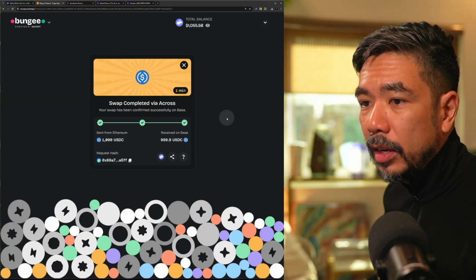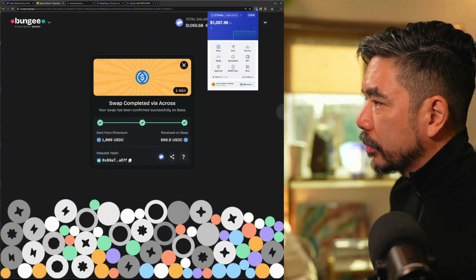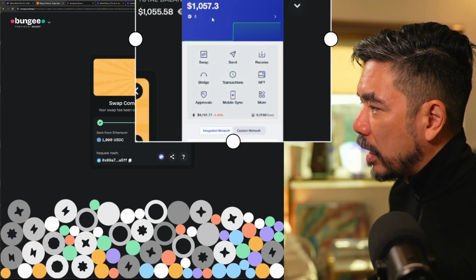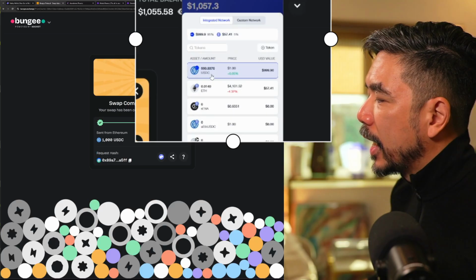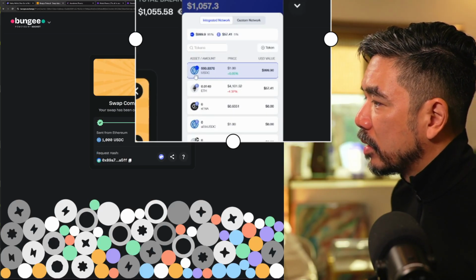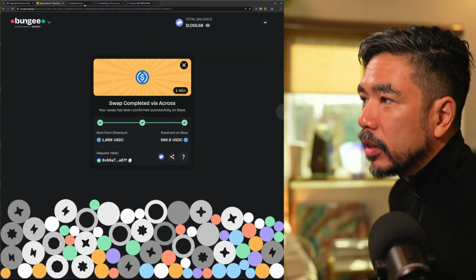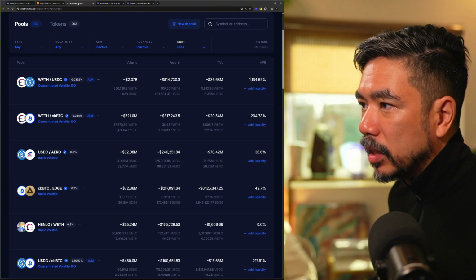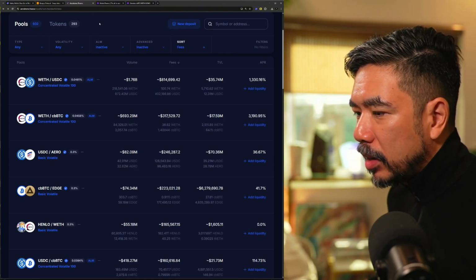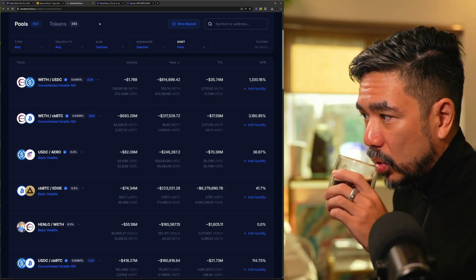Cool. I think we're done. Let me check. Okay. So you can see here on the Rabby wallet that we now have 999.89 USDC, and it is now on the Base network. So we're ready to go. We have our money. Now we're going to go to Aerodrome, which is the exchange that we're going to provide liquidity to. And I'm going to talk through some of the things that I like about Aerodrome.